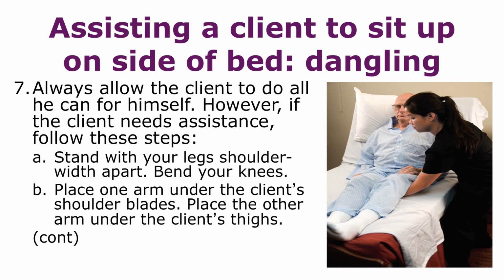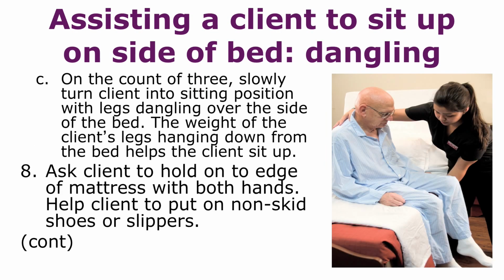You want to place one arm under the client's shoulder blades and the other arm under the client's thighs. And you're also going to give them the count of 3. You're going to count 1, 2, 3. Okay? The moment you count 1, 2, 3, slowly turn the client into a sitting position with the legs dangling over the side of the bed. The weight of the client's legs hanging down from the bed helps the client to sit up. You're using gravity here, okay?